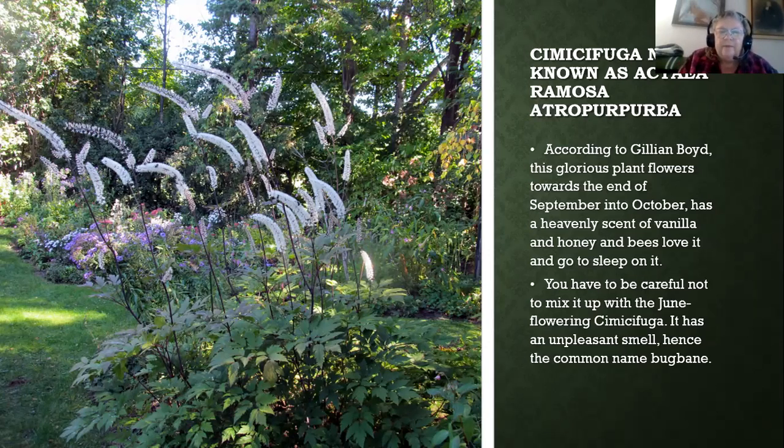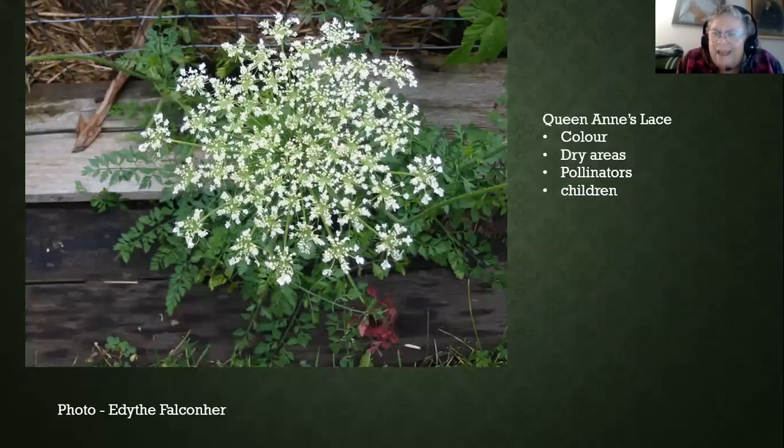Now, I am a real weed person. I like all the different natives and I like the weeds because often I use weeds as a catch plant for bugs that I don't want. They'll go eat the weeds and I get to keep my plants.